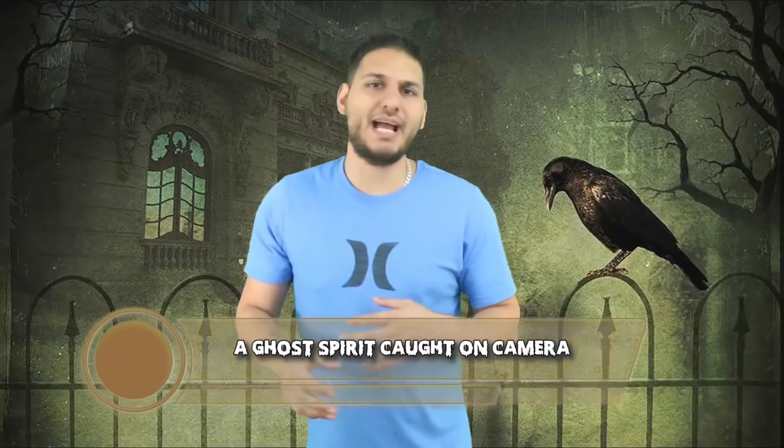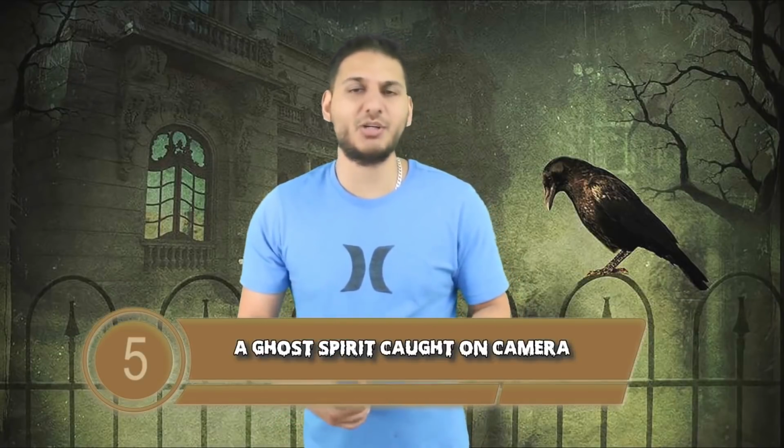Bringing us to number 5, we have a ghost spirit caught on camera. A paranormal investigation team were exploring an old abandoned church in England, when they stumbled across this eerie sight. Okay, let's play that again, but in slow motion. As you can see, a ghostly figure passes by one of the windows, and it looks like they're wearing a long white dress or robe of some sort. This church dates back to 1135, so it's very possible that it's had its fair share of scary ghost encounters.